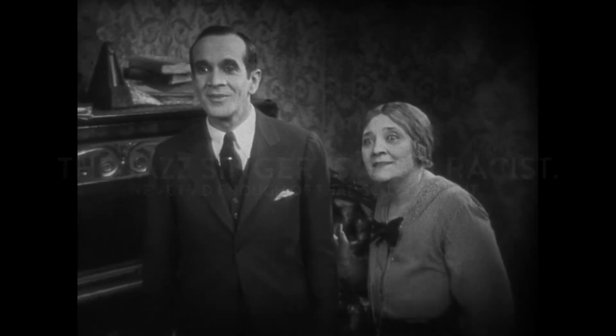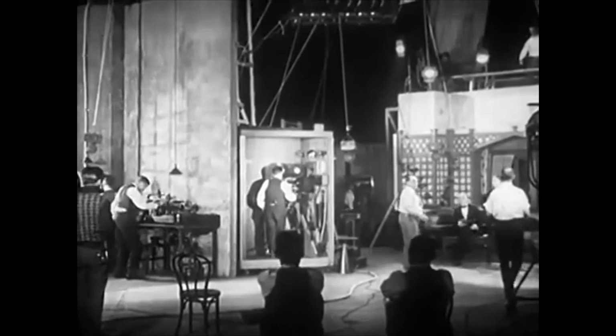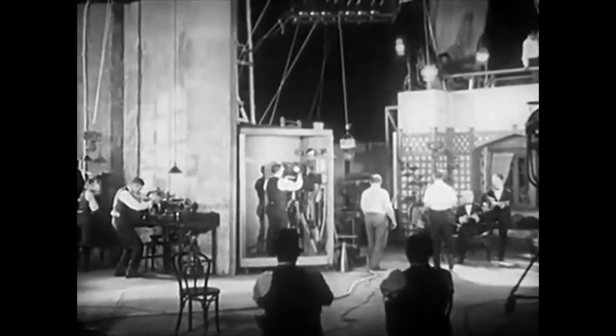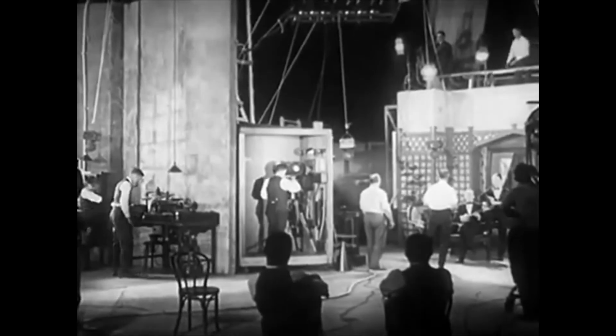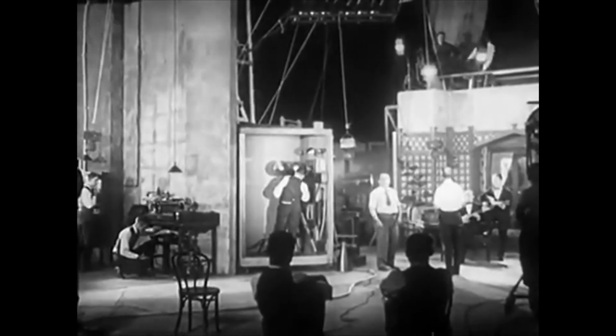Now remember, with the sound on disc version of the Vitaphone, you would need a whole new kind of projector system, so things would need to be retrofit, and a whole lot of theaters did this between 1927 and 1931, but it would be a whole lot easier for theaters to incorporate the sound on film version that would come a little bit later on.